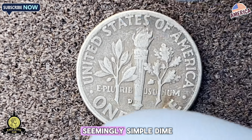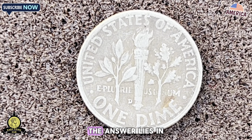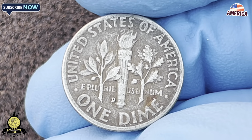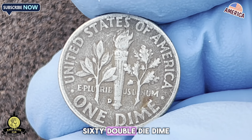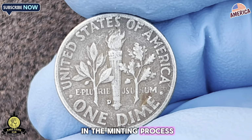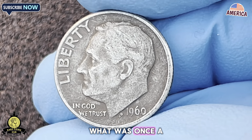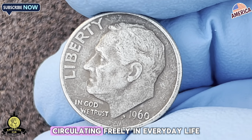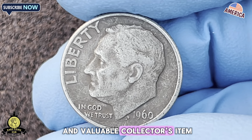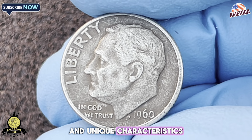So, how did a seemingly simple dime come to command such an impressive price? The answer lies in the combination of rarity, design, and error. The 1960 double-die dime is a perfect example of how a small flaw in the minting process can have a major impact on the coin's value. What was once a common piece of currency, circulating freely in everyday life, is now a rare and valuable collector's item, coveted by those who appreciate its historical significance and unique characteristics.